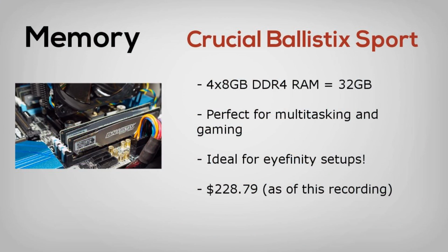And for memory, I chose to go with the Crucial Ballistix Sport 8x4 gigabytes of DDR4 RAM, and that's going to be a total of 32 gigabytes of DDR4 RAM, which is going to be plenty of performance for gaming and multitasking, and it's going to be ideal for something like an Eyefinity setup where you have triple monitors. But obviously, if you want to save yourself a couple bucks, you can always go with 16 gigs, and it's not going to be a huge deal.